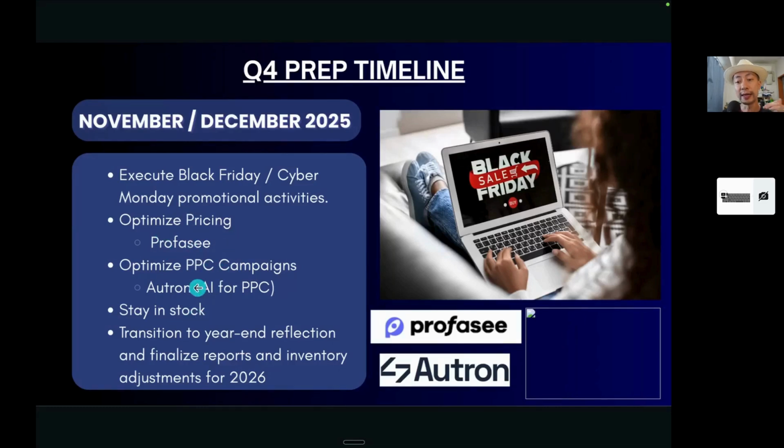And other than that, stay in stock, everything that Ephraim was talking about, and transition to year end and prepare for the next year.